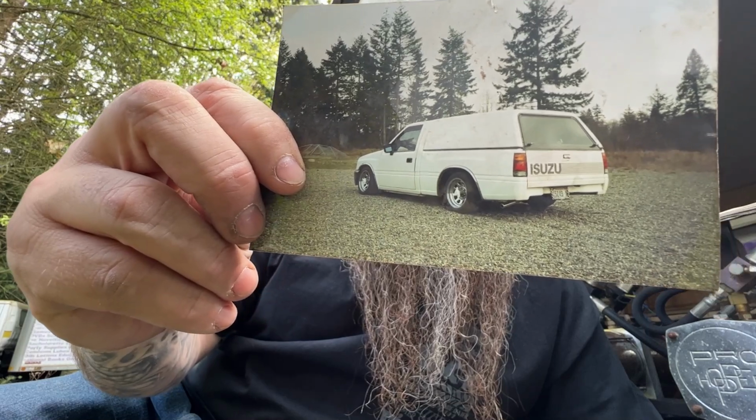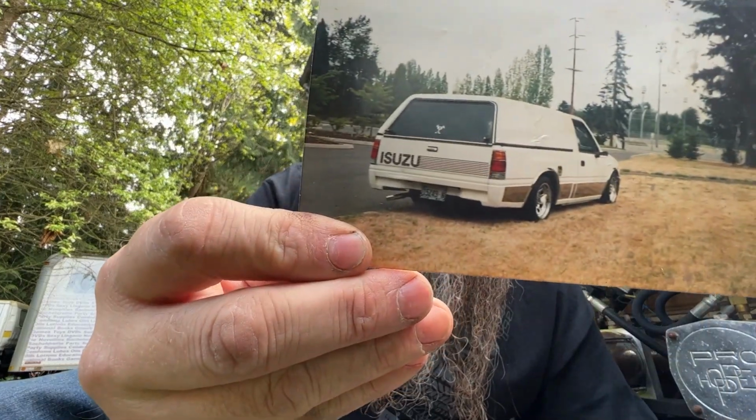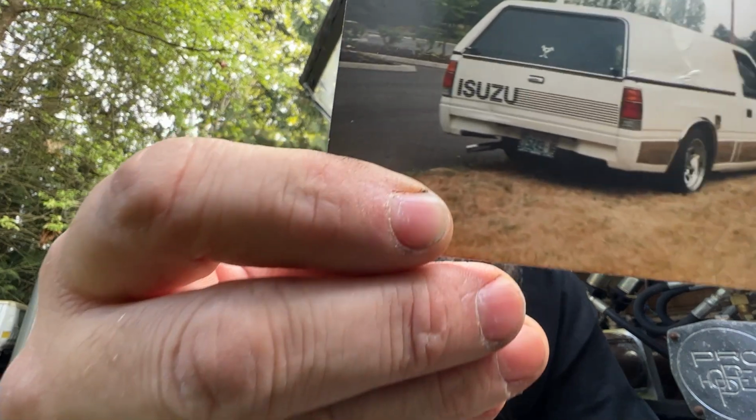So I do have some older pictures that I'll have to dig up, but the first picture I have here is 1993. I just put the canopy on it. No rocker panels yet, but these were the first set of cool rims that I put on it. So there she is. That's how I was rolling in 93. Shortly after that, got the rocker panels on there. Hell yeah. Now look at that tailgate.